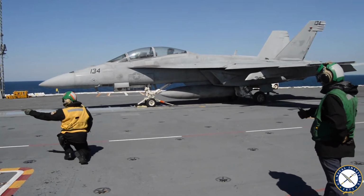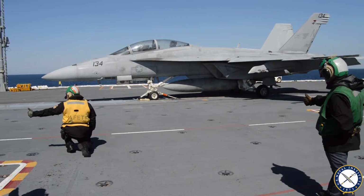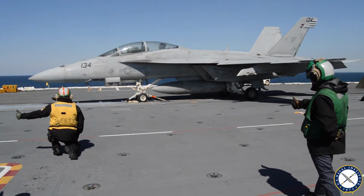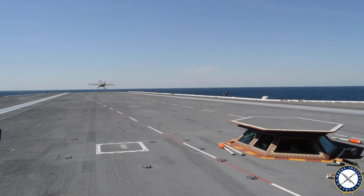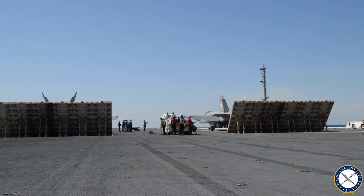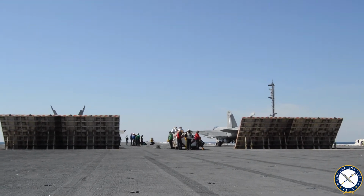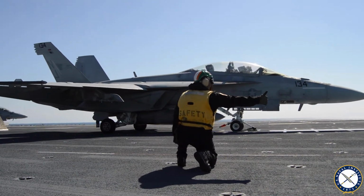Both Launcher 1 and Launcher 2, also known as Cat 1 and Cat 2, are shooting Super Hornet aircraft off the bow, one after the other, and that system is so impressive, not just in the technology that's there, but in how many catapult and arresting gear events we've had over the last year and a half. We've gone from a few hundred to several thousand, so we're at 7,500 arrested landings right now on the ship.